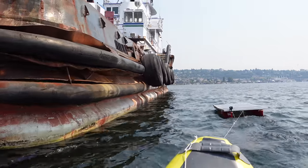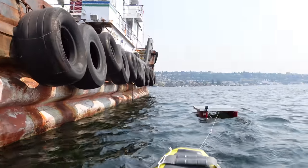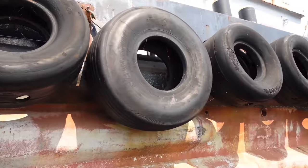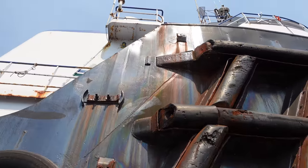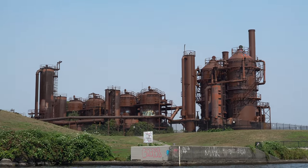Oh boy, did we cut this one close. Whew, I can almost touch it. It must not have been there when I planned the mission. Oh, look at those big old bald tires. Oh boy. Very impressive. There's Gasworks Park in all its glory.